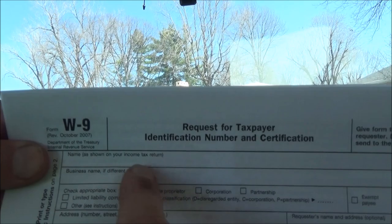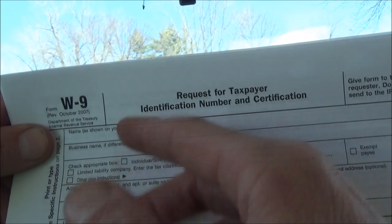Okay? And all you'll have to do is say your name as shown on your income tax return, or your business name if different from above. So just use your regular name. Fill it out like you would. And you go, oh man, I got all these pages of stuff. It's all just kind of like the fine print. But it's a W-9, so it's nothing that you really have to worry too much about.